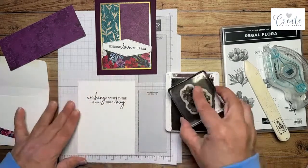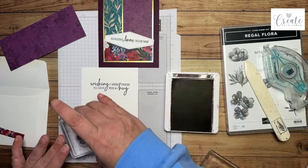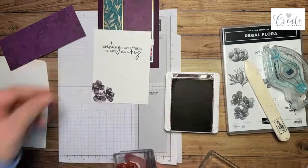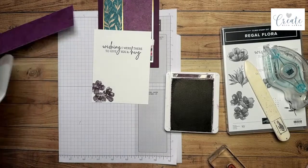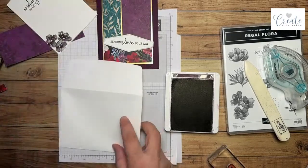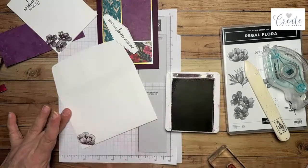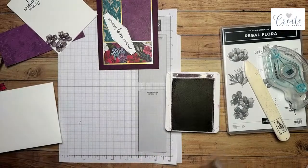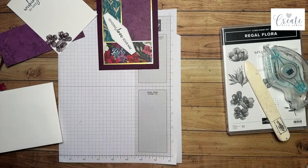And I think, instead of the paper, I'm just going to stamp some of these flowers down in the corner like that. Super easy, super simple. We also have a single flower on the front of my envelope, so I'm just going to stamp one of those as well. All right, let me put my stamps away and close up my ink because otherwise I'm going to get it everywhere.